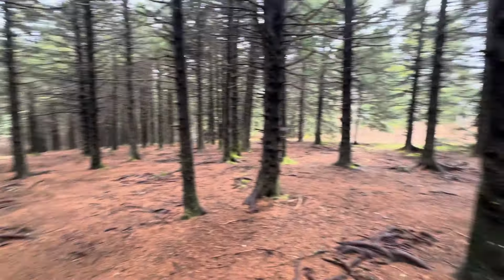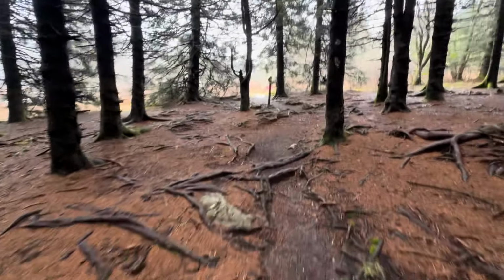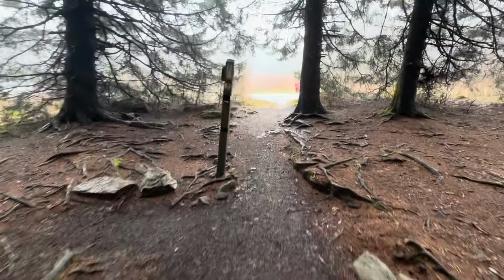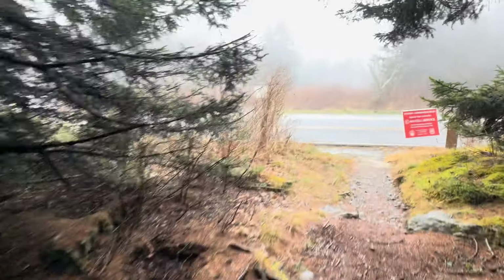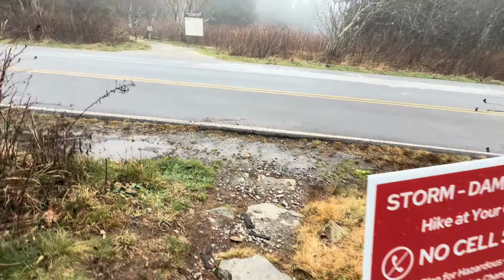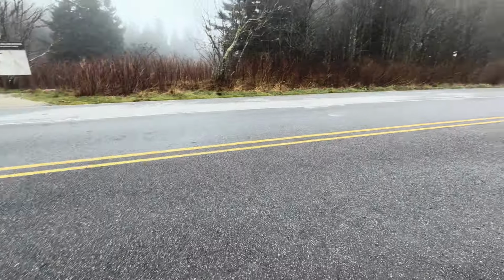But yeah, it's good that it's blazed nicely here. I've heard there's some sections up here that aren't so nice as far as blazing, and you really have to pay attention to the map to make sure you don't go the wrong direction. But I believe this is Black Balsam Road, so yep, it sure is. Black Balsam access sign right there. And here's this sign again, storm damaged area. Hike at your own risk. No cell service. I can definitely agree with that. There is no cell service here.